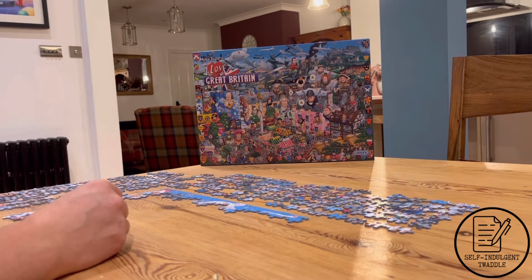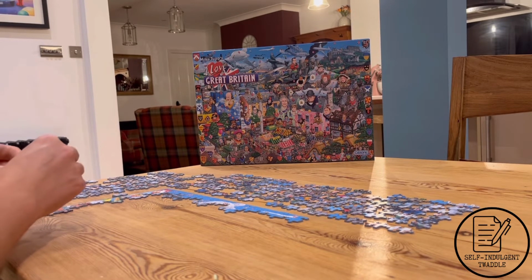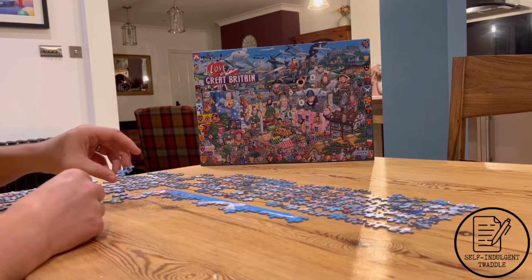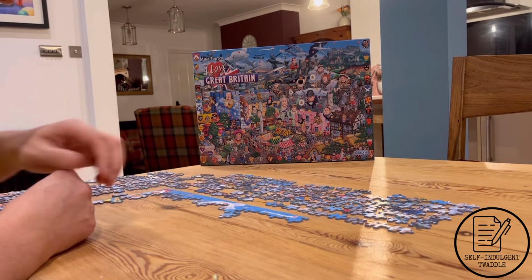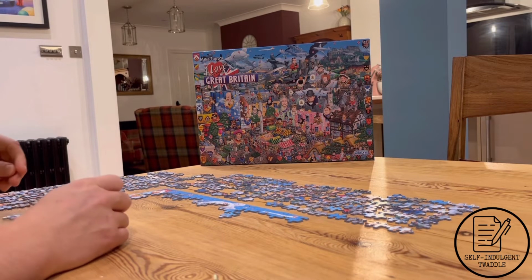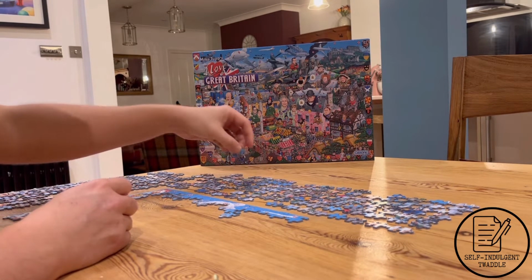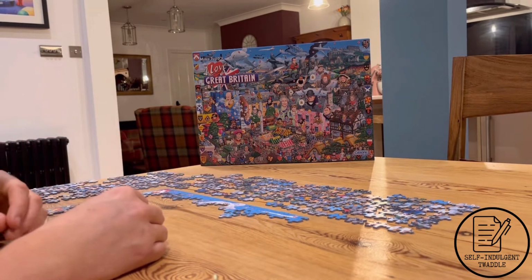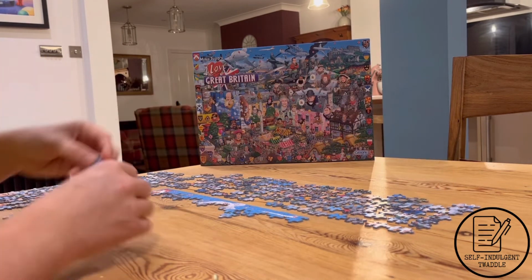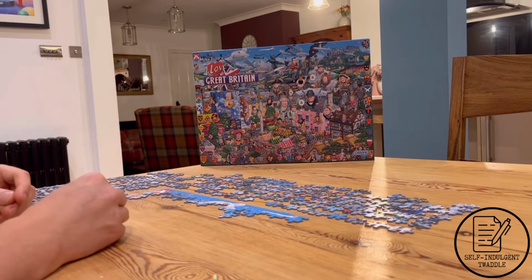So there's a few different planes, as I said, and unfortunately quite a few of them look very similar. So it's a case of just trying to work out where the planes go. So I think that goes there. They all look quite similar, and then obviously blue sky is very little help at all. It's plain blue sky, very little help in trying to fit the puzzle together.